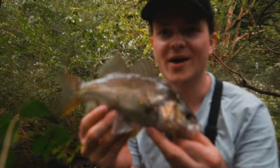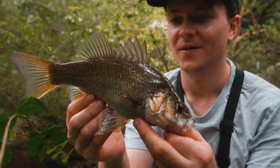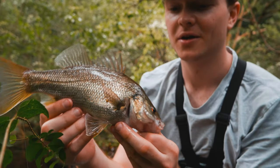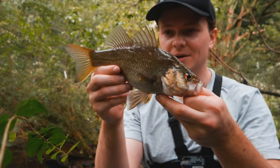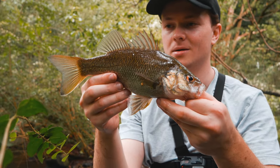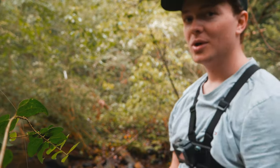I've got this guy. Wow. How cool are Australian bass? If you haven't tried it before, you should definitely go target them. They're amazing fish and they're so fun to catch. Wow, look at that guy. So I'm gonna chuck him back in the water and we'll get another one.